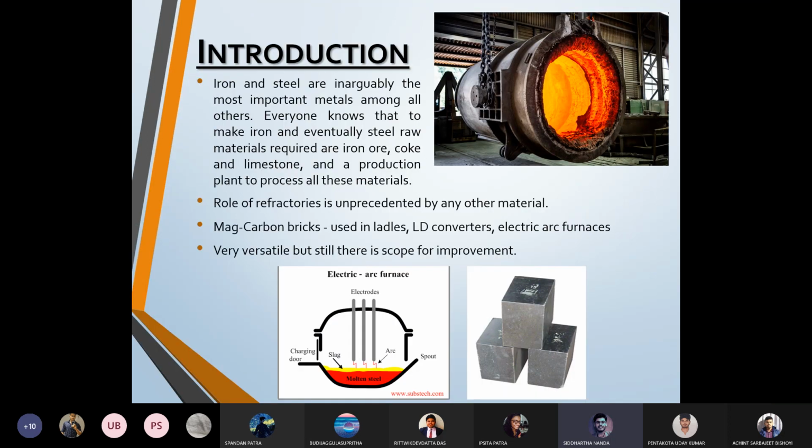Yeah. So this is the first slide where you can see there is a picture. My presentation style is a little different. I will not be going through whatever has been written; I will just explain the things that have been mentioned here. First, you can see there is a picture on the top right corner. This is basically a ladle. So what is a ladle?